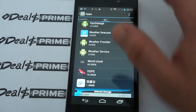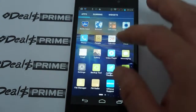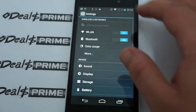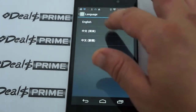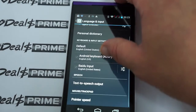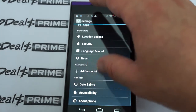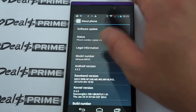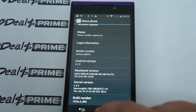Okay, and it does have wide GPS, so that means it does have built-in standalone GPS. And one more thing I want to show you about the settings is that this only supports English. We've actually had somebody order the 4G version, and basically it only supports English, so there it is for both versions. There may be a custom ROM or root available online, but Deals Prime does not include or provide that service. And about phone, oh, it says InFocus M310 here. And here's the firmware version info again.